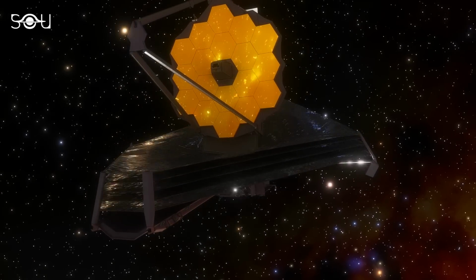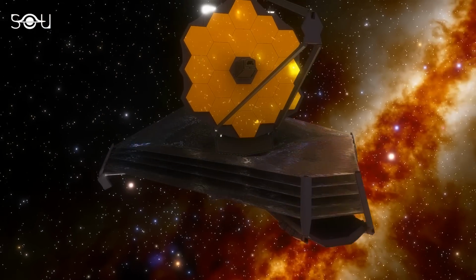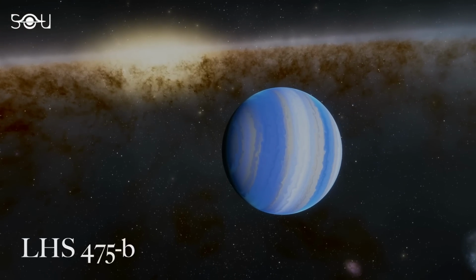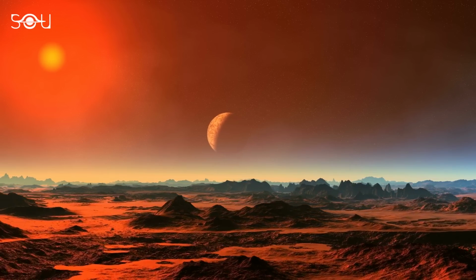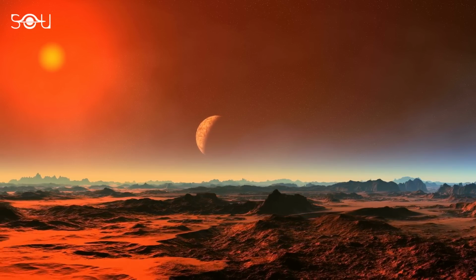James Webb Space Telescope has confirmed the existence of an Earth-sized planet. The planet is named LHS 475b. It's a rocky world that orbits a red dwarf star roughly 41 light-years away in the constellation of Octans.